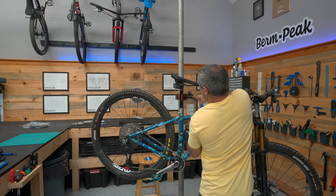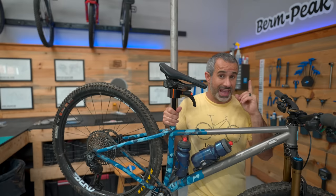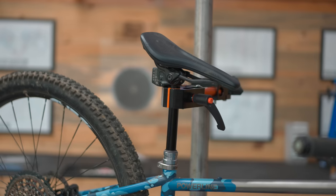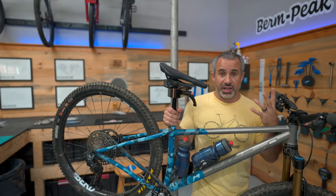So this doesn't rotate forwards and backwards, but they're making an add-on for that. And it's pretty sturdy for what it is. I could even put two of them on here and have a stand on either side. And so we haven't lost anything, but we gained a fire pole.